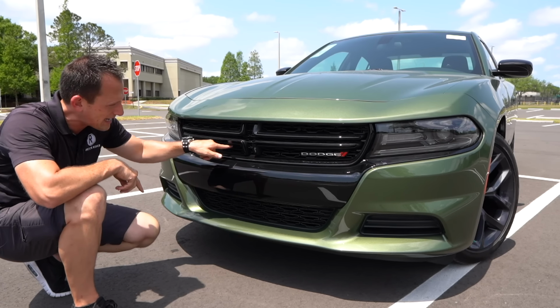Now, when we get up onto the hood, I like what's going on with the body lines. You have these two distinct lines that actually start on the front fascia, go into the hood, and then you have a couple more that kind of cascade away from it. So I'm really thinking that the way that they did the hood design gives it plenty of character.